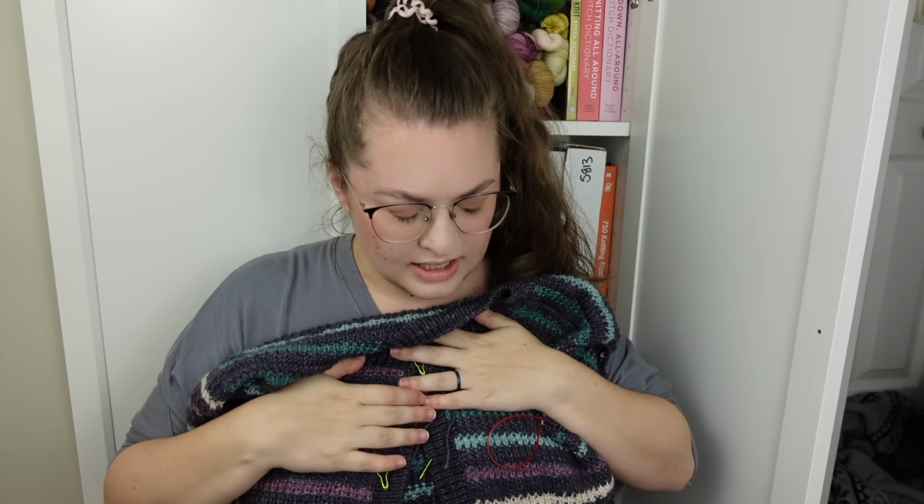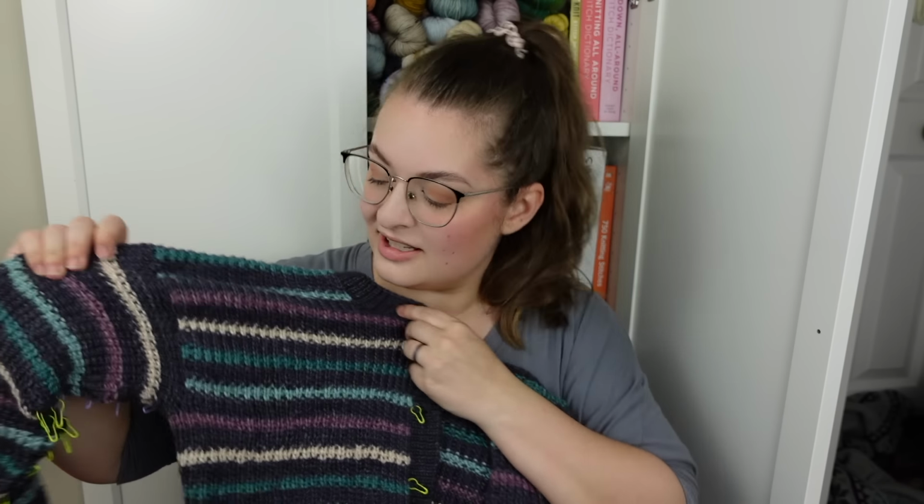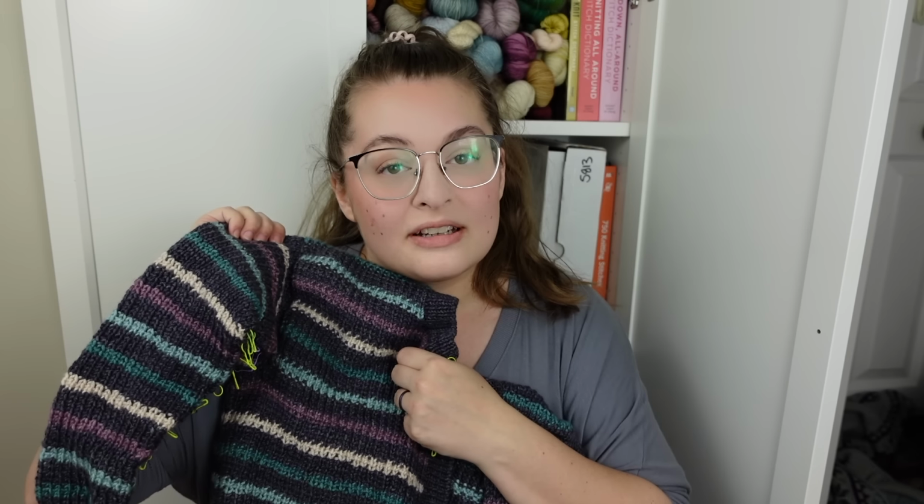I might bring stuff like this downstairs where I sit on the couch and knit usually, just so that when I go to pick something up, it might motivate me to pick it up a little bit more. But this is so cute. It's definitely my style, and I just need to get my button gear and finish it.